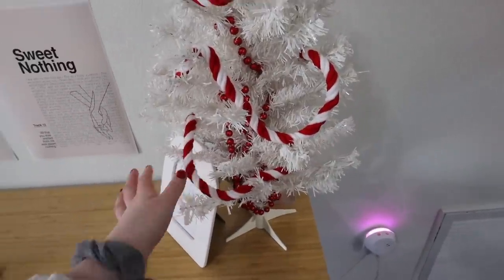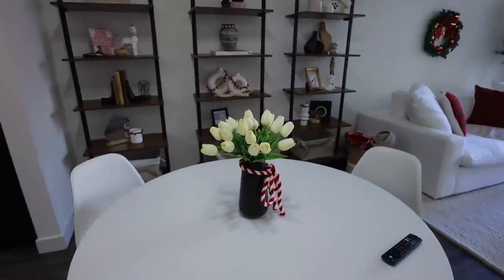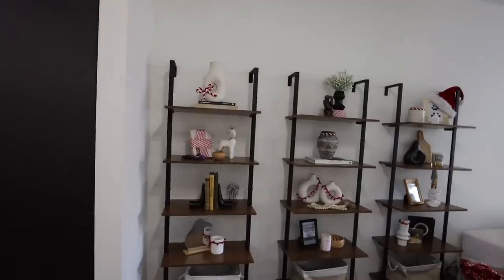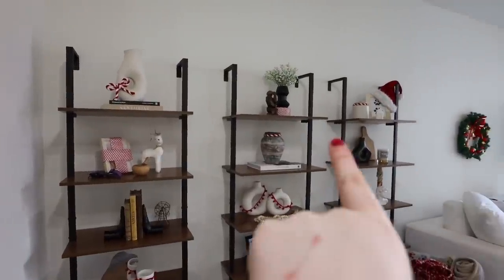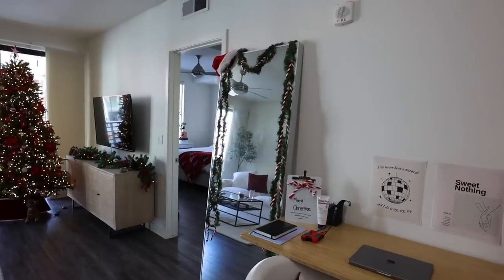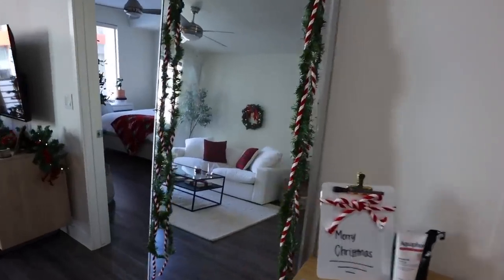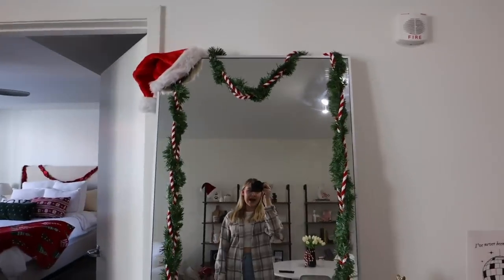This is from Home Goods. I also put that string around there on my dining table. I put that little candy cane string around this as well. And then over here, I just kind of put the string and the ribbon a little bit everywhere that I had. I put a little Santa hat up there. I have a little Santa right there that my mom got years ago. Right here, this garland is from Amazon. I will link it for you guys. And then this is from Home Goods as well. Little Santa hat up there.